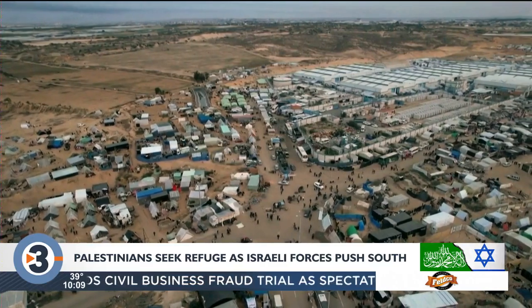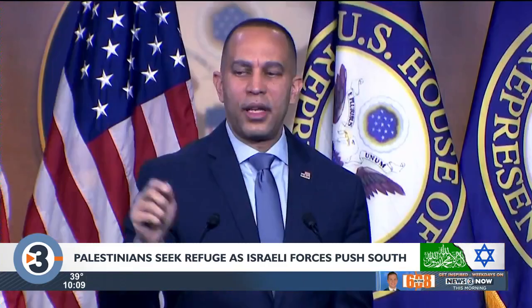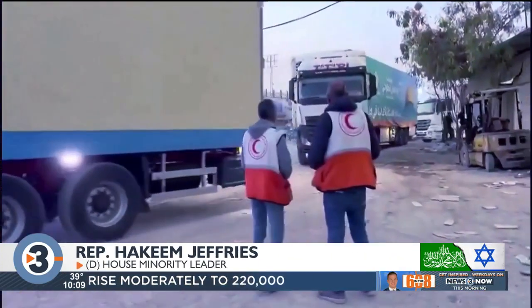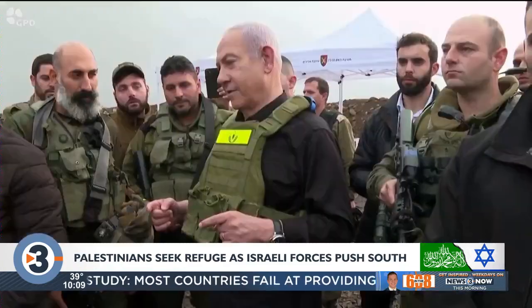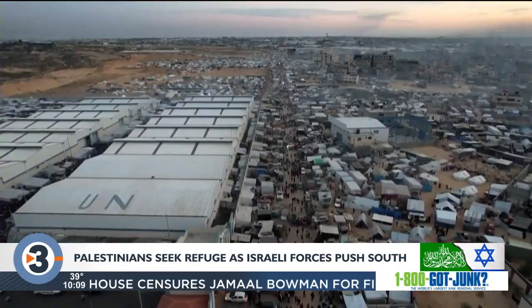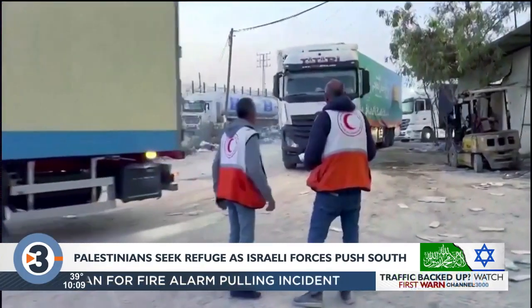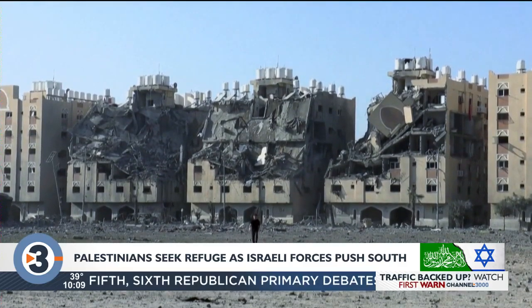On Capitol Hill, House Minority Leader Hakeem Jeffries addressed the growing humanitarian crisis. "It's important that we provide humanitarian assistance to Palestinian civilians who are in harm's way in Gaza through no fault of their own." In a phone call with Prime Minister Benjamin Netanyahu, President Biden stressed the need to protect civilians and allow them to move safely away from the areas of fighting. The UN estimates 1.9 million Palestinians, about 80% of them, have fled their homes since the war started.